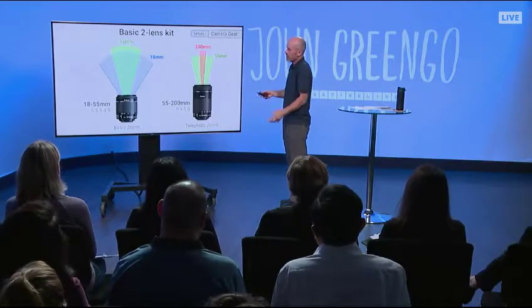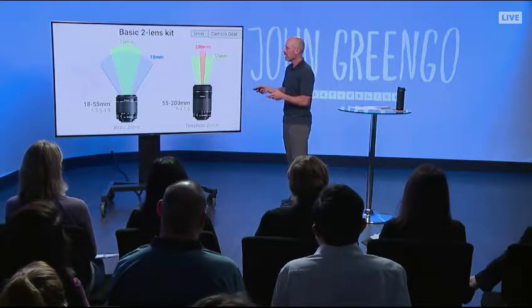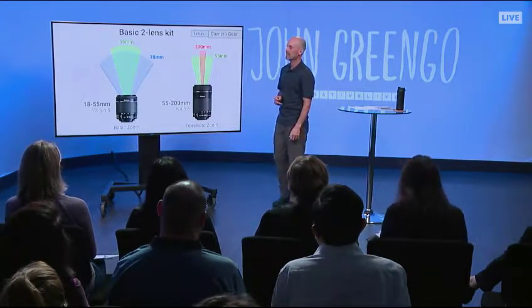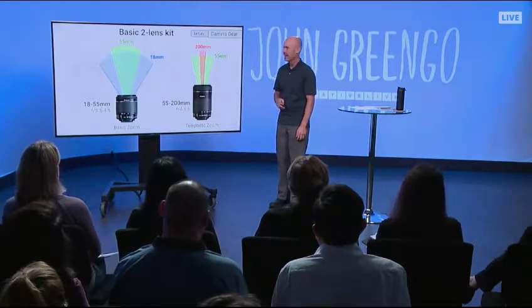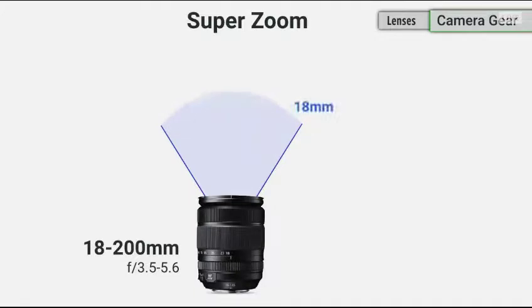And so this is a fine starting point, but photographers are going to want to get a little bit more out of it. Typically what happens is people get tired of changing lenses, and so they are drawn to the super zoom. And this can save you from changing lenses. So you can get wide angle to very good telephoto all in one lens. I think this has some downsides that are kind of serious.